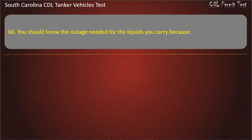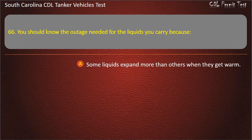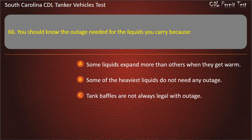Question 66. You should know the outage needed for the liquids you carry because some liquids expand more than others when they get warm. Some of the heaviest liquids do not need any outage. Tank baffles are not always legal with outage. Answer. Some liquids expand more than others when they get warm.